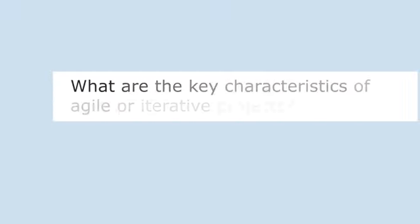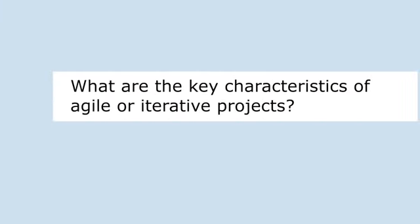What are the key characteristics of agile or iterative projects? One of the key aspects of Agile is its iterative nature, and that means it's short, repeatable bursts of energy to build solutions. And that means that we can get feedback each time to make sure that we're building the right solution for the right people and haven't gone off in a different direction.